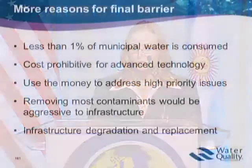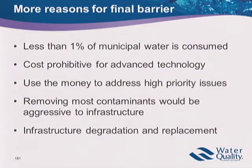Another part is removing most contaminants typically does make the water more aggressive. The more you take out of the water, the more it wants to bring things back into the water. So if we keep treating all of our water to the highest drinking water quality, we're just making it more aggressive, which means that it's harder on our infrastructure.